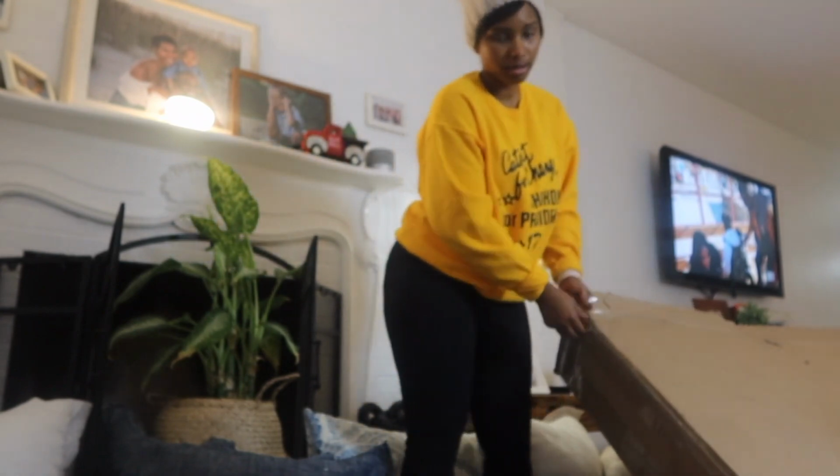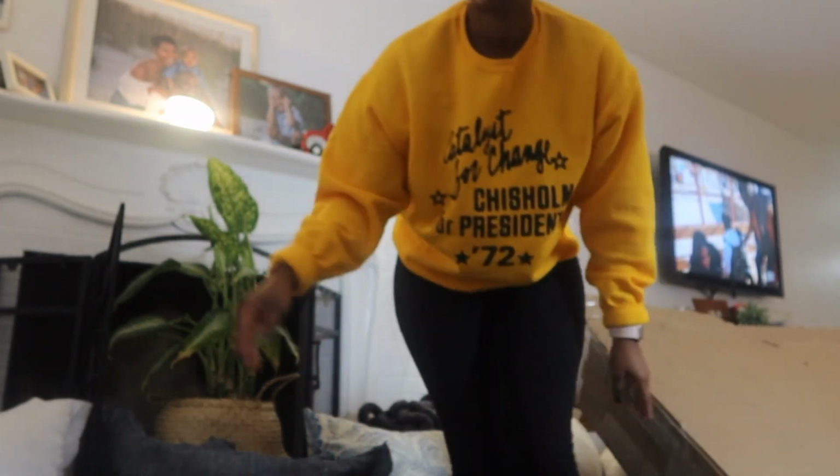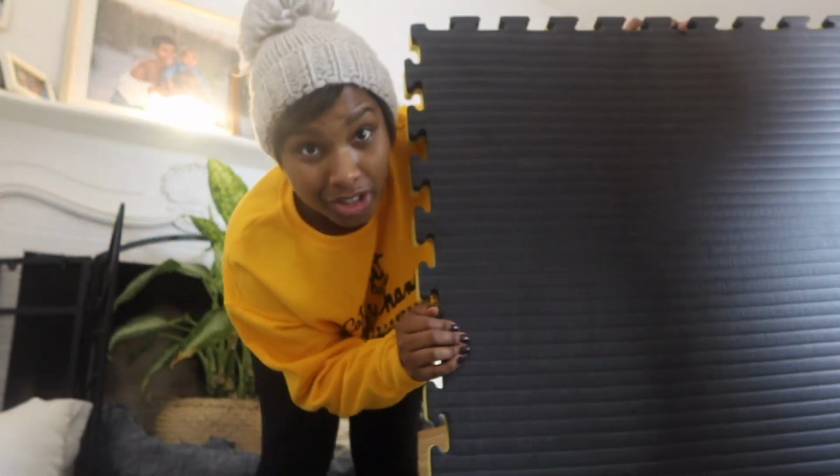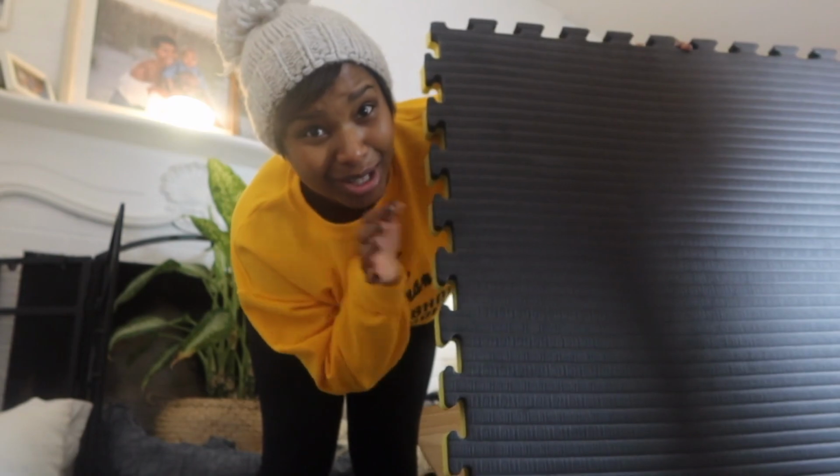And then also came with mats, y'all. Like, this is a box of mats. And not joking, it's heavy. So let me try to get this. They smell like the gym. They're huge.